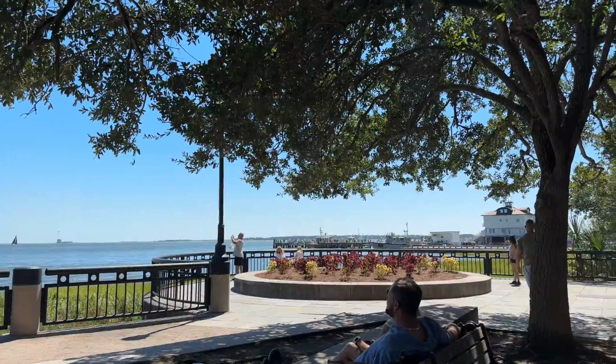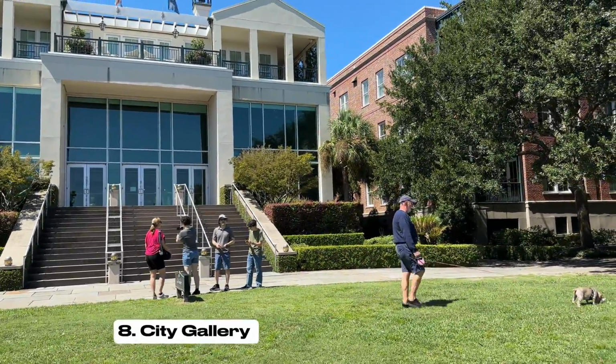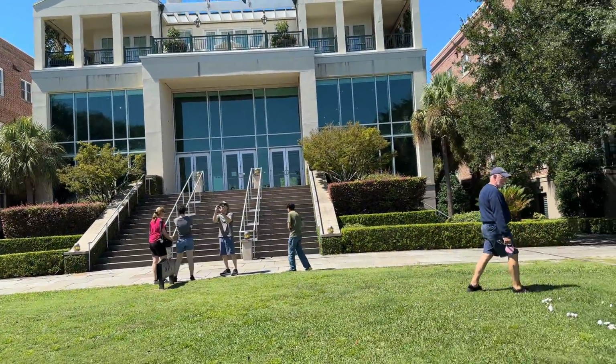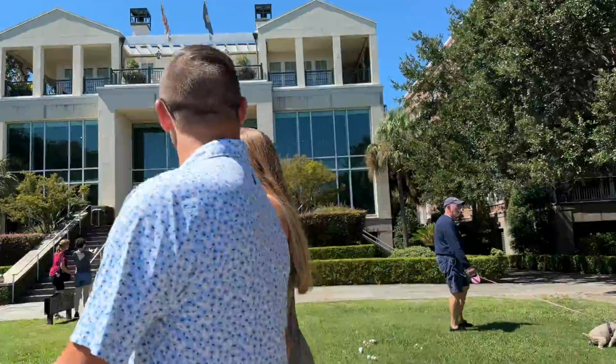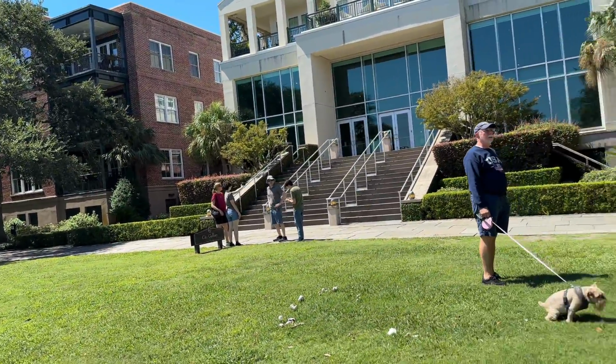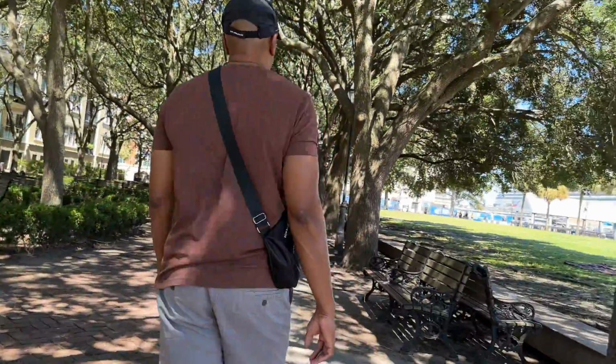This tree-lined path actually leads us to our number 8 activity, which is the City Gallery located inside of Joe Riley Waterfront Park. The gallery displays contemporary art from local, regional, national, and international artists. And the good thing about the gallery is that it is totally free.